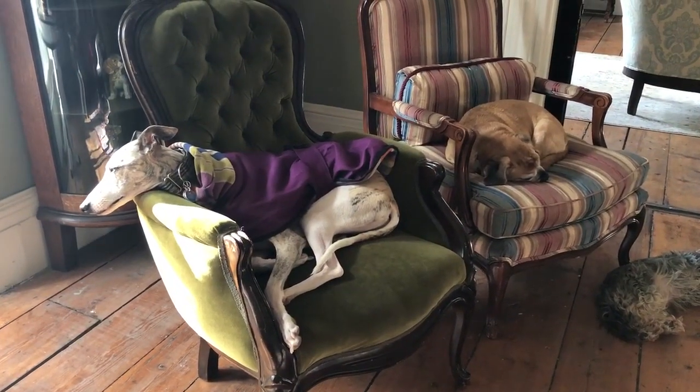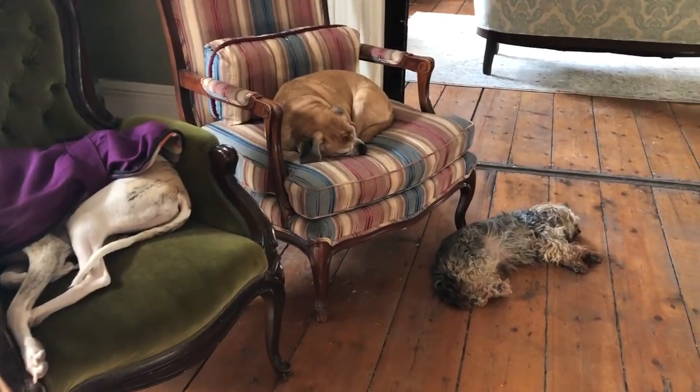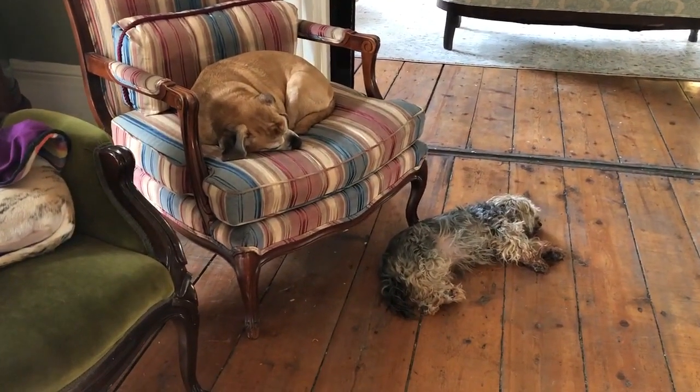It seems like everyone in this house has their favorite chair, except for Kobe, who chooses pretty much every time to lay on the floor.